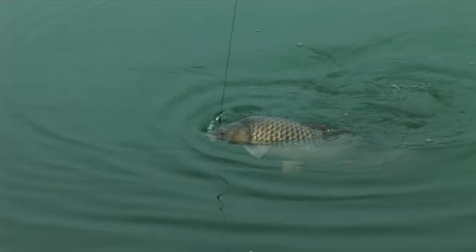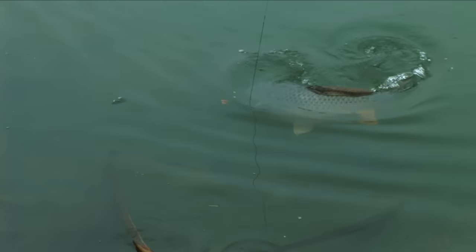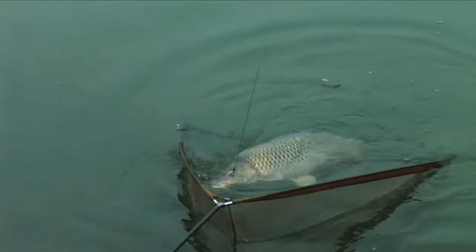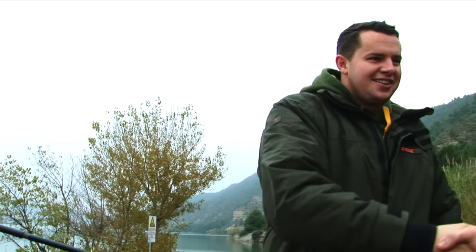Right, weeds on my line, so I've got to walk back. Louis's gonna net it, the first Ebro carp. Yes! That's awesome. Cheers, Steve. It's a Louis plastic. All this way, tipped it off with a bit of plastic, fantastic.